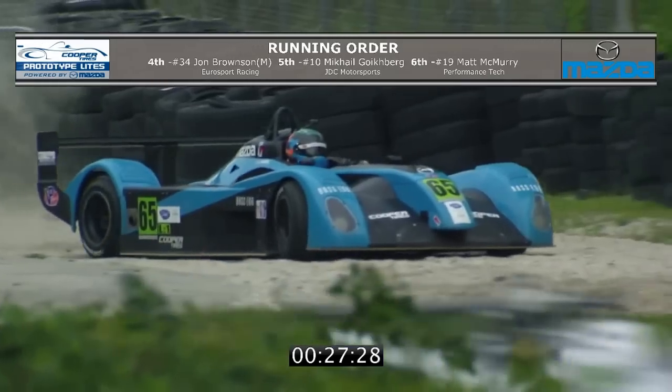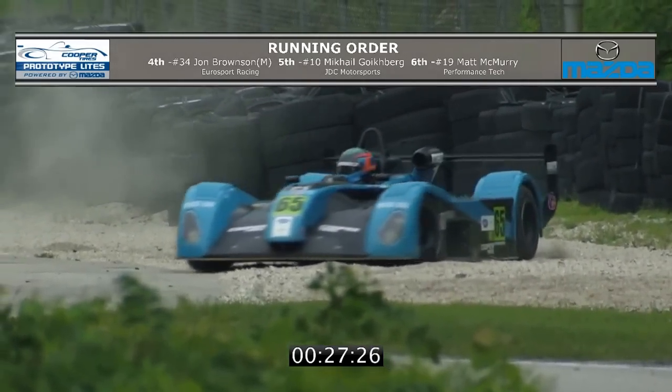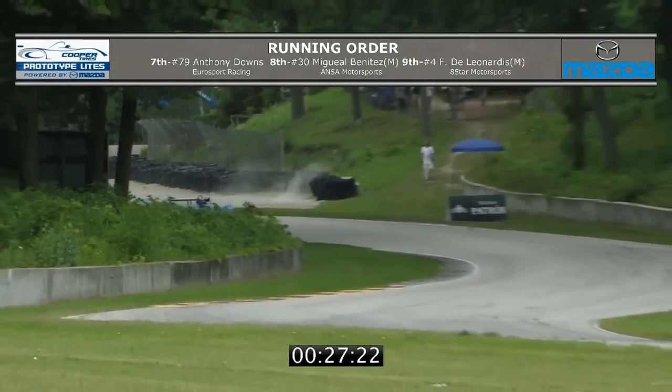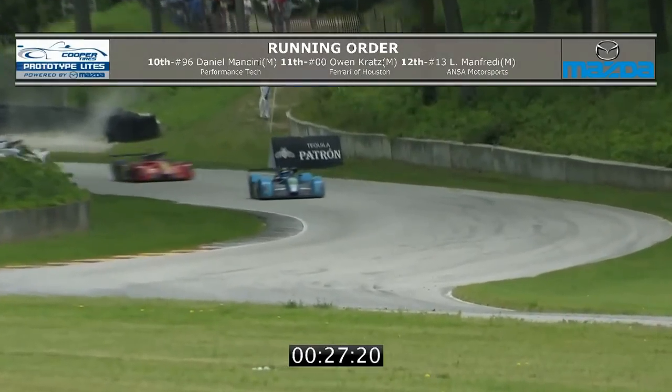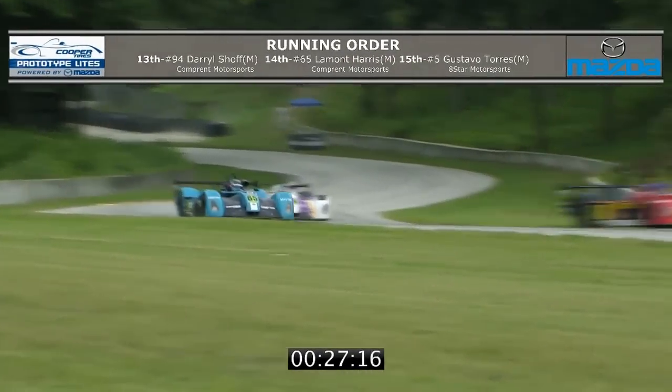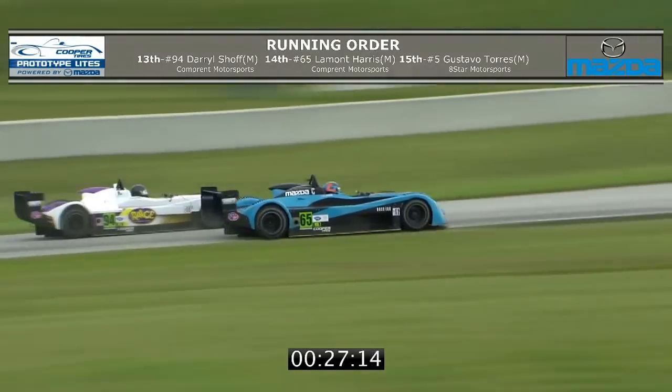Lamont is one of the Masters class entries, and that looks like, is that Canada Corner? I believe that's coming off of Canada Corner. And amazingly, he got it out of the gravel. Unfortunately, he decided to cut in front of 2 guys at speed. That's a little bit of a bad move.